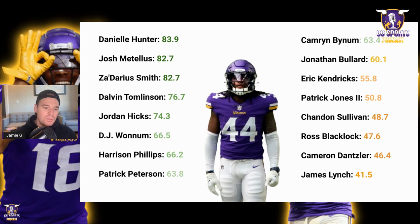Za'Darius Smith, 82.7. I mean, Za'Darius Smith, just like Danielle Hunter, I mean, what he is, is a beast. Again, they both had good pressures. Neither had a sack. I don't think we had a single sack this game, but the pressure was brought, and those guys, we wanted to see them come into the season and step up and be those anchors for our team, and they are doing that.